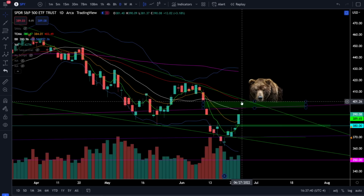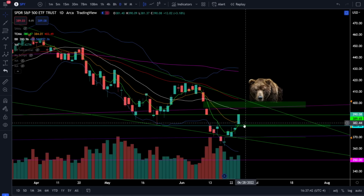Now keep in mind, there are bears at all of these levels, and there were bears at 380, which is likely why you did see that short squeeze, very impulsive rally today. But just because bears are getting short squeezed does not mean that the bear market is over. You are always going to see these counter trend bear market relief rallies during every bear market, and you still need to be very cautious of more downside.